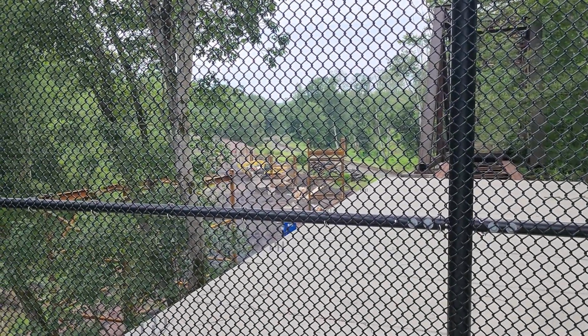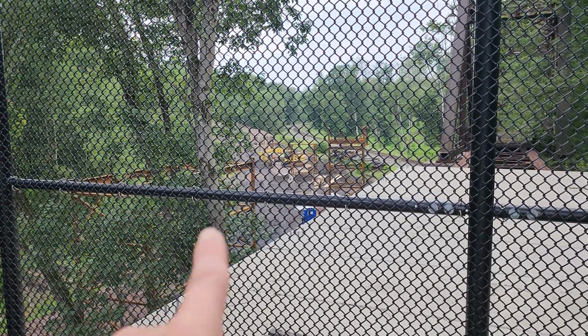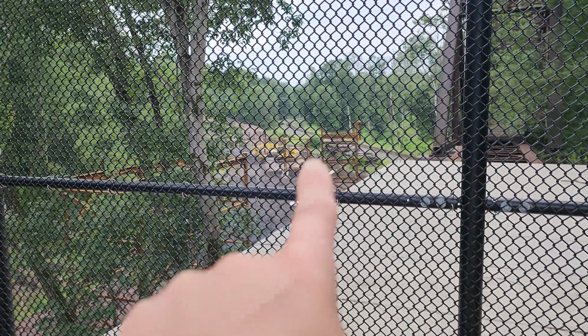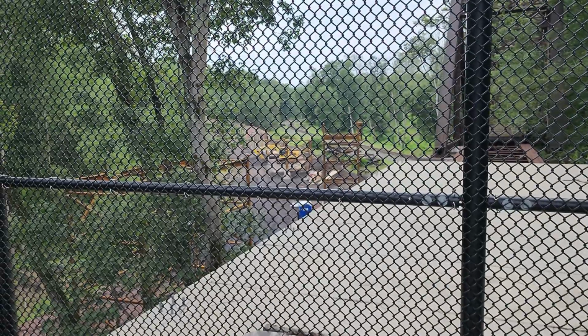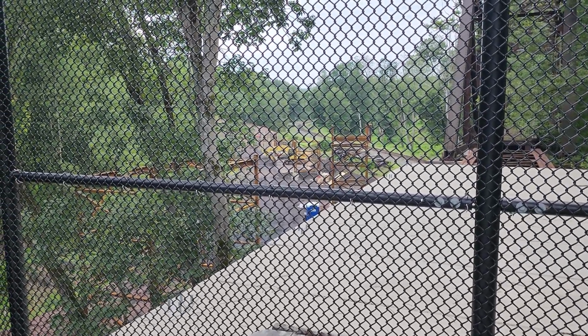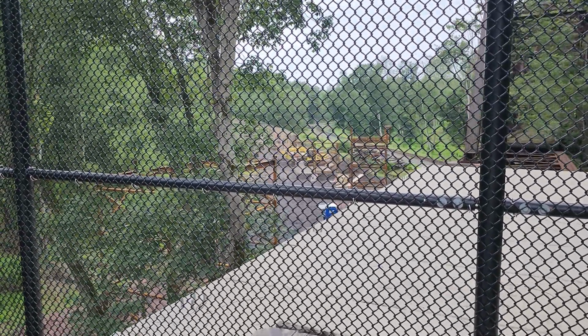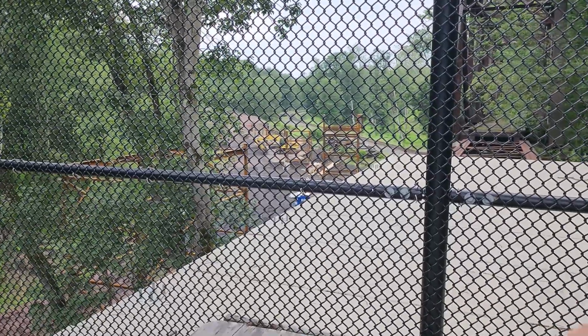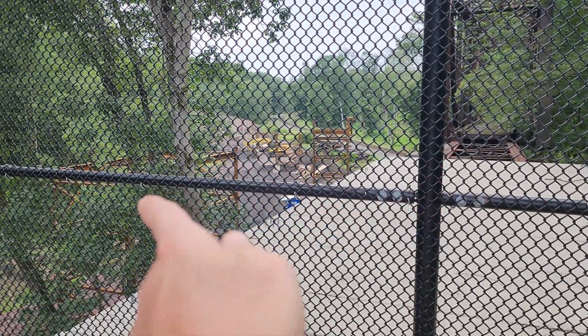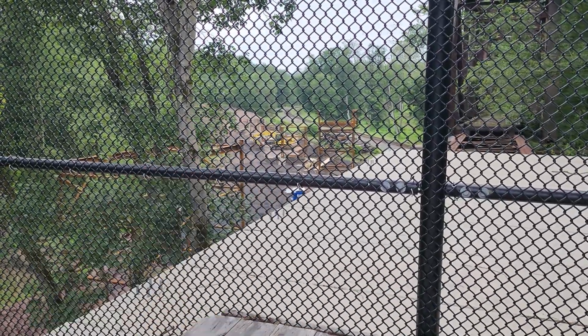Now that I'm standing here looking at this, what looks like scaffolding is actually supports for a bridge. So it looks like they're going to be building a bridge here that the trail's going to go over to this side, go across, and then make like a ramp and continue on up there.